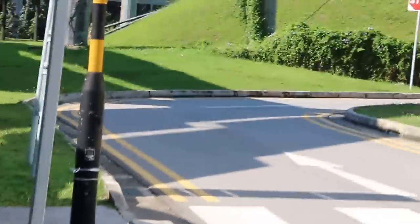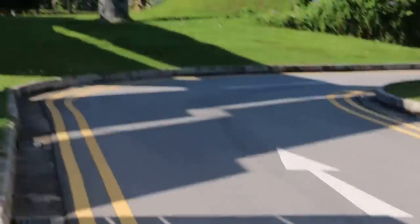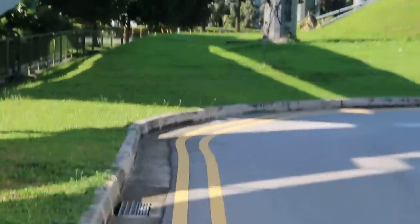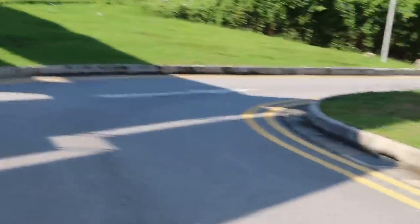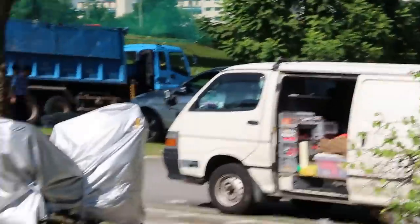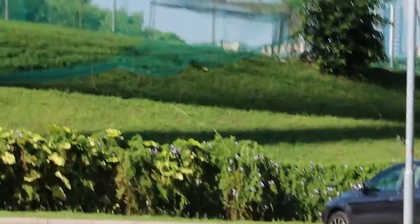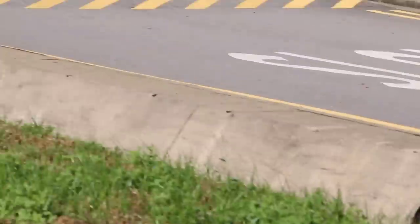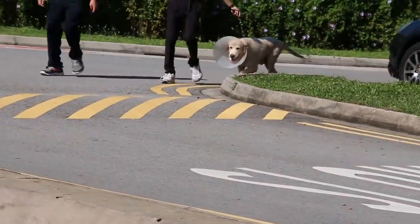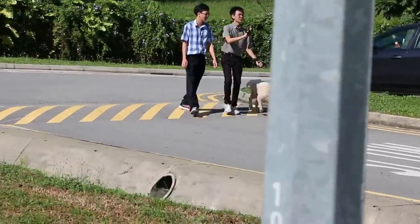The maggot wounds in the prepuce have all gone, so it's healed. These two boys really have some problems handling this dog, as you can see. In fact, the dog squatted and shat in the middle of the road. And you can see here, they are holding the dog on a short leash.